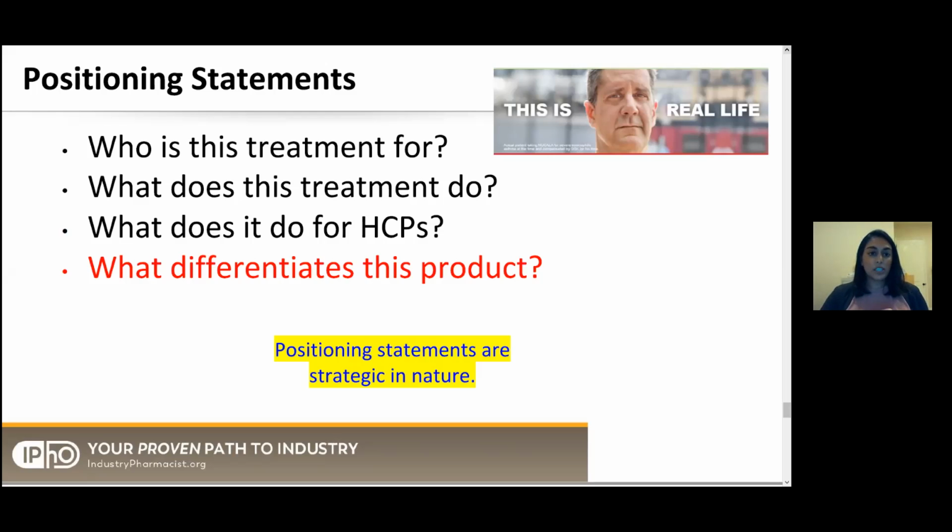So a lot of times positioning statements for many products are going to target a few components. So really looking at, who is this treatment for? Is it for adults? Is it for young patients? Is it for pregnant patients, right? Tailoring that message so that the direct audience is aware of this new product, or this product that is now more efficacious than other competitors, for example.